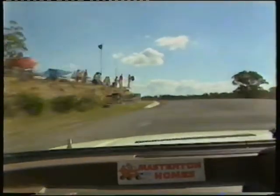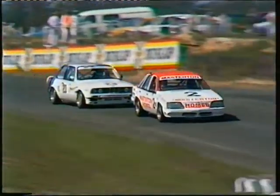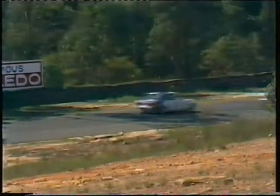That's Richards disappearing over the top. Masterton in pursuit, trying to hold out Longhurst, and he's having to work hard at it. This is where Longhurst's good, down through here and all the way down to the lake corner. It's a little bit tail-happy on that occasion and lost just half a car length.